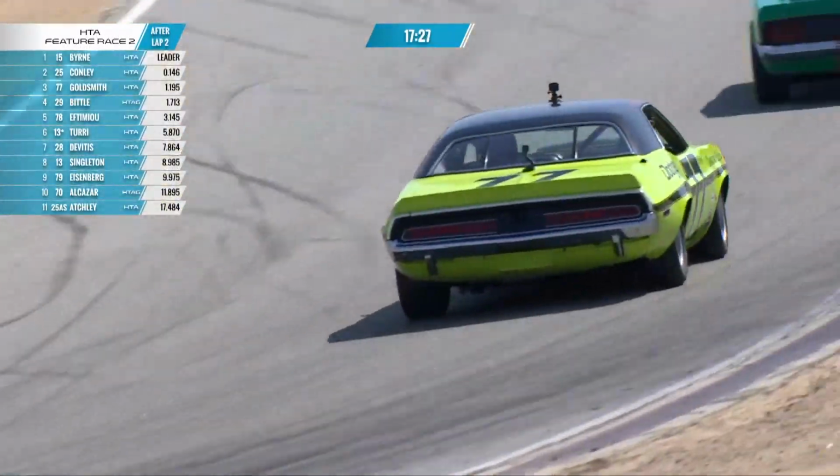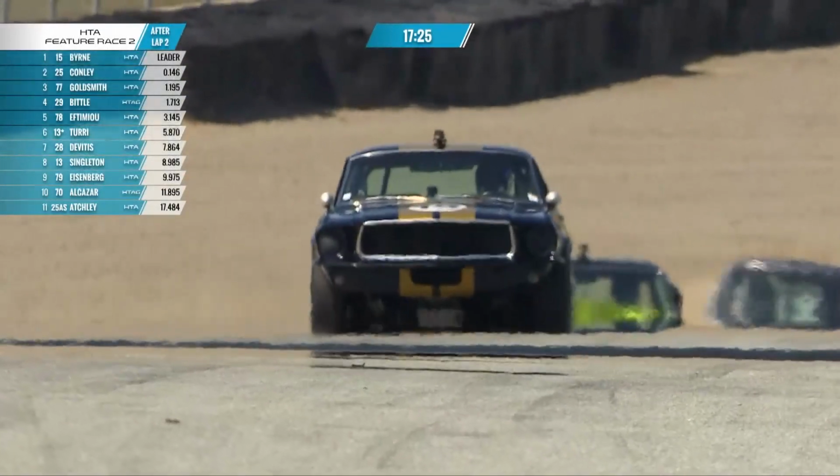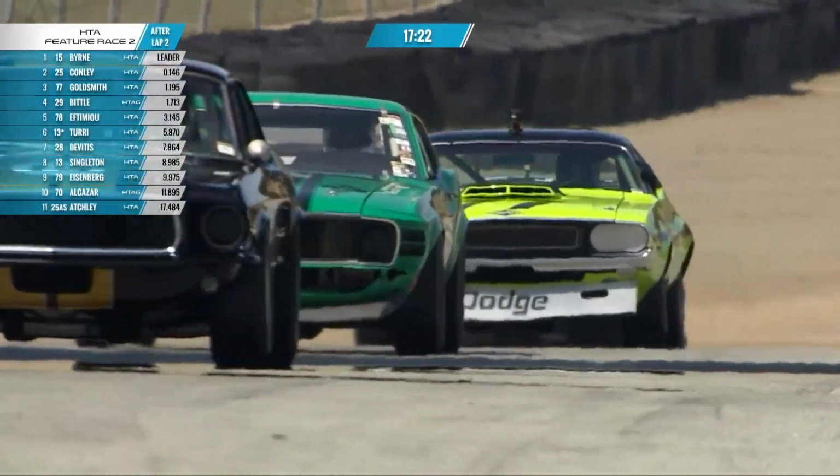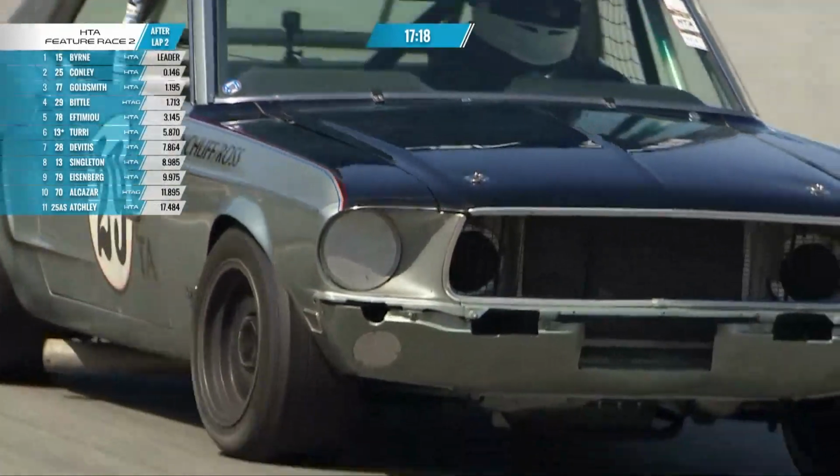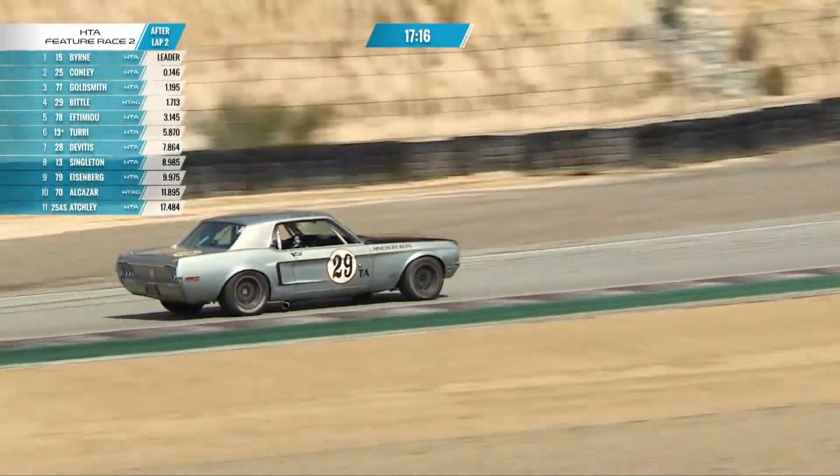Sweet Savage has a car that looks exactly like that, except it's very dark blue, almost black, the 48 that sometimes runs in historic Trans Am as well. But it's a Plymouth Barracuda. And that was a Dan Gurney Plymouth Barracuda. Yes. Yep.